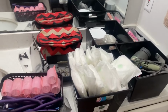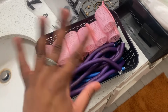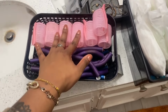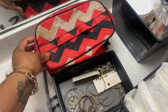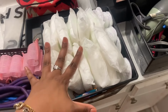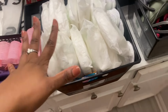This is everything that was underneath my cabinets, and it is quite a bit of stuff, and I can explain. First of all, I have a bunch of hair rollers that I know I can just get rid of because I'm not gonna need them for my hair. I have a bunch of flexi rods, and this was actually for a Halloween costume. I have all of my earrings in here. I have my makeup travel cases for when I'm flying. So this is exactly what it looks like. It is a box full of feminine hygiene products. This is a bunch of pads and panty liners. My friend actually had a bunch of them she wasn't using, so I just took them.